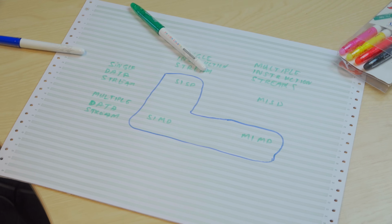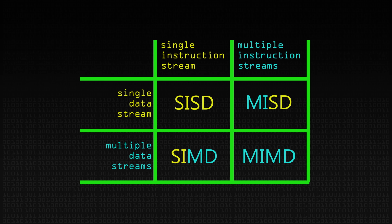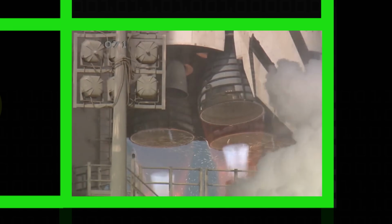That leaves us with this weird one in the top right corner of the diagram, which is the multiple instruction stream. So you've got multiple streams of instructions acting on a single data stream. Yeah, they're weird. Not many of them exist these days. I think the most prominent example that I've heard of, I've never actually had to program it, more's the pity, is the Space Shuttle Guidance Computer.